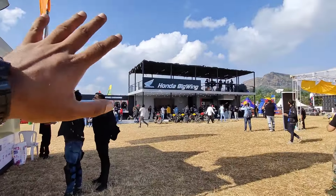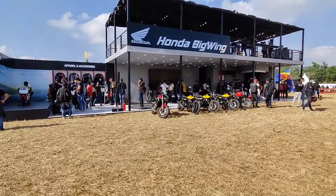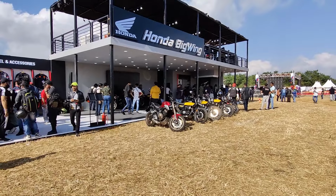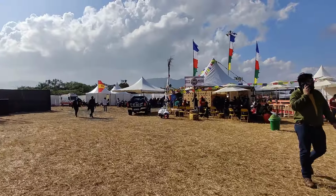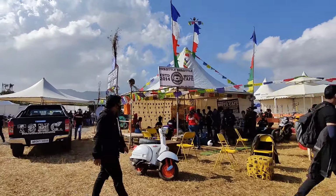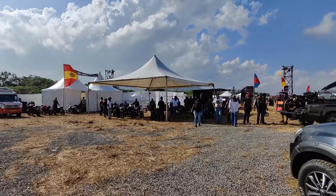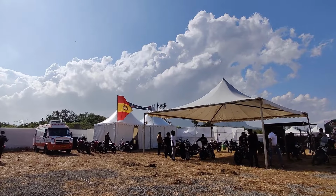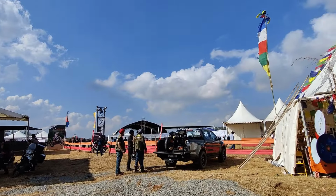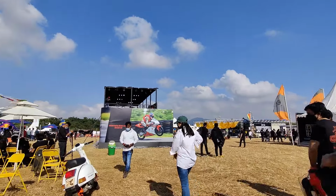And then you have a really kick-ass Big Wing Honda store here. And one of those motorcycles I have ridden all the way from Mangalore to IBW. That's the Honda CB350 H'ness. What they have displayed there are the RS and the H'ness. And what do we have here? It's another store, Throttle Store. And then there is some display of motorcycles here. This is definitely not as massive as it used to be earlier.